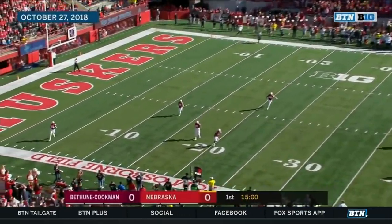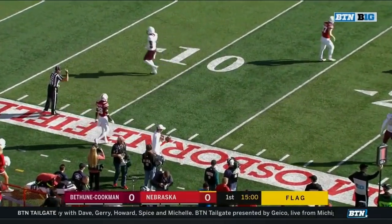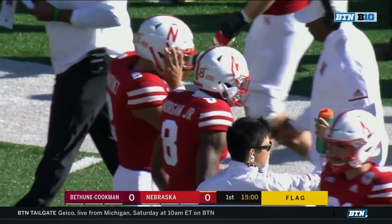Making Nebraska a short kick. It's out of bounds, and so a flag on the play. It will be really good field position here to start on this first series for Nebraska.